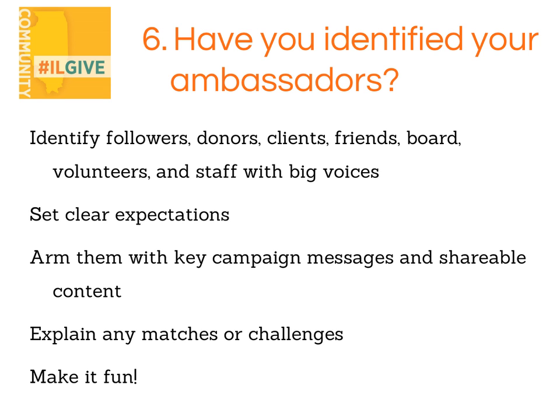And again, it's really important to make it fun. So if you want to have a fundraising pizza party, or just sending out some fun videos to your fundraisers just to keep them motivated, it's important to again keep them engaged and keep them motivated and make it fun. And if you have any questions about how to leverage fundraising ambassadors, please feel free to go back to our peer-to-peer fundraising webinar. It is posted on the illgive.com website under webinars.